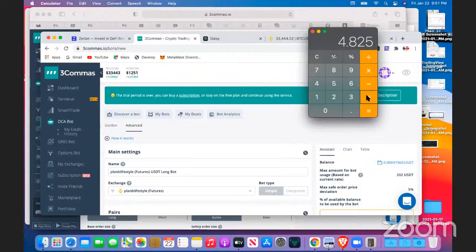So plus 96.5. Now, at 101.325, your bot will sell and take profit. Now, somebody who bought at $100 alone is waiting for Litecoin to get to 105 before they will sell.